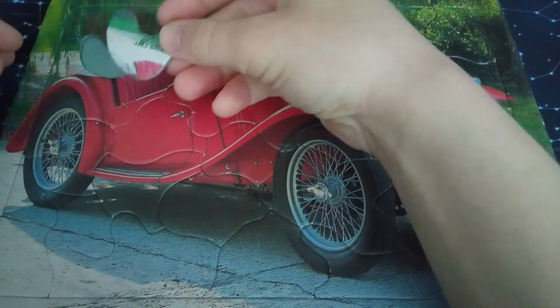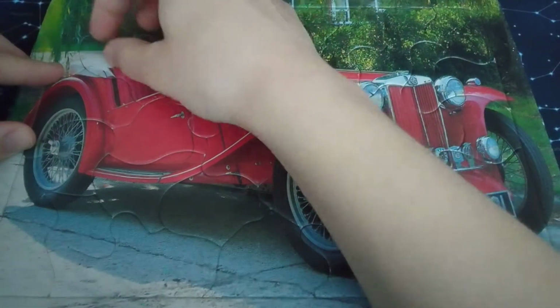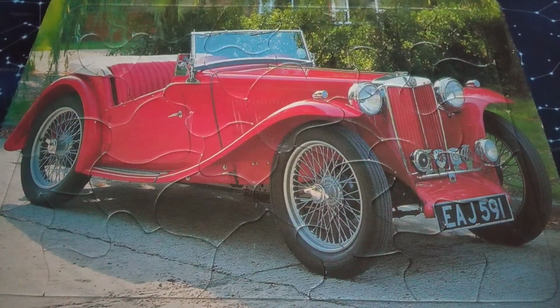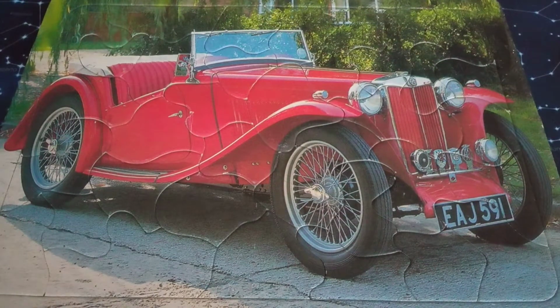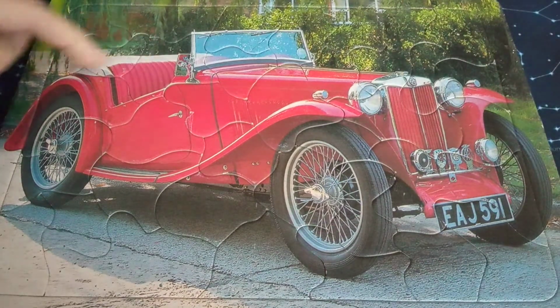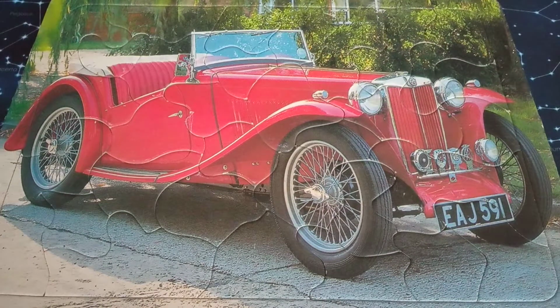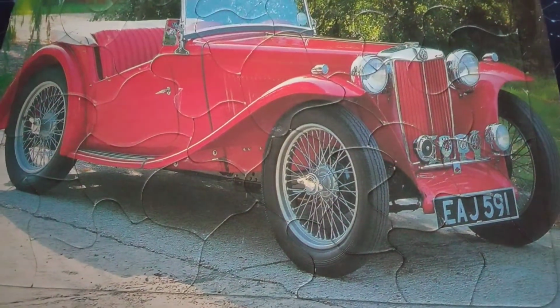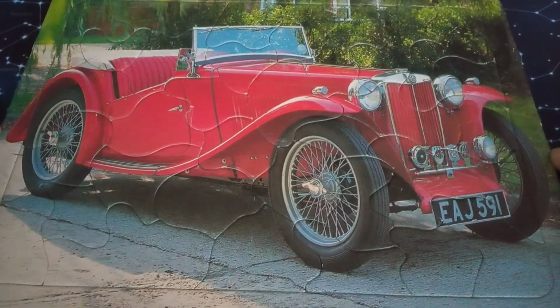And this nice, a bit boomerang-like puzzle. And we have it all. That's the final picture. Beautiful, beautiful car. Elegant, vintage. Folding roof. A really nice one. And simple puzzles. Simple as me. Just like I like it.